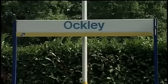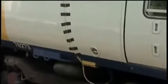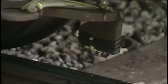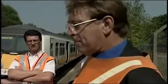Now it's time to join our first group of drivers at Ockley. The technicians from AEA have created a simulation of low adhesion conditions by contaminating the railhead. This will give our drivers their first chance to experience train handling in conditions that would normally be quite dangerous. Here, of course, we're the only train on the line, so the training can be undertaken in complete safety.